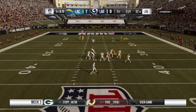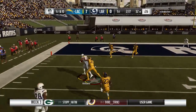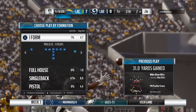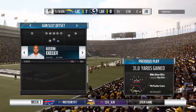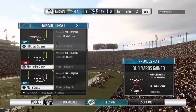Following the interception here, Rivers on the move to his left. Man open left side, it's Williams. That goes for a gain of 31. On any given pass play, you never know exactly where your exit points are going to be. On this play, he was flushed to his left, still on the run, able to accurately throw the football for a nice 1st down.